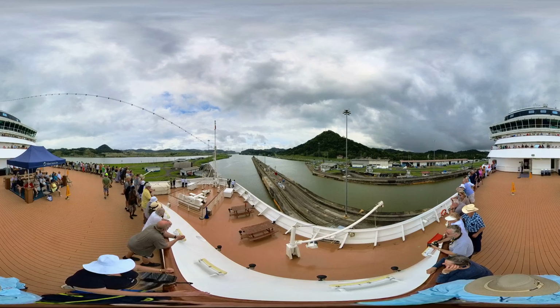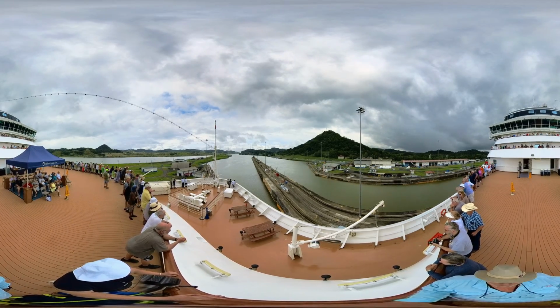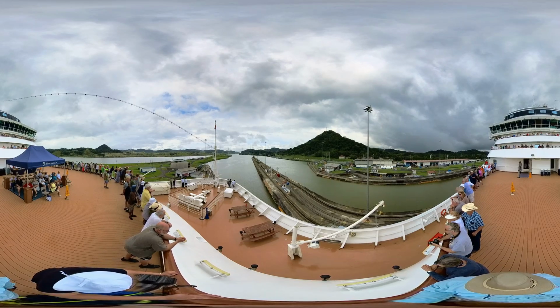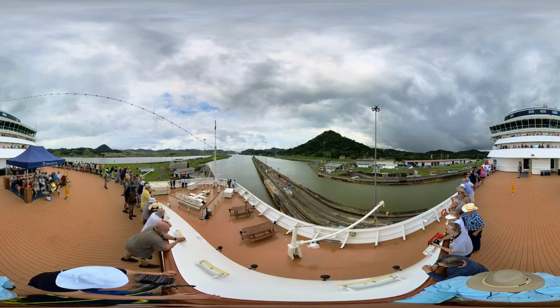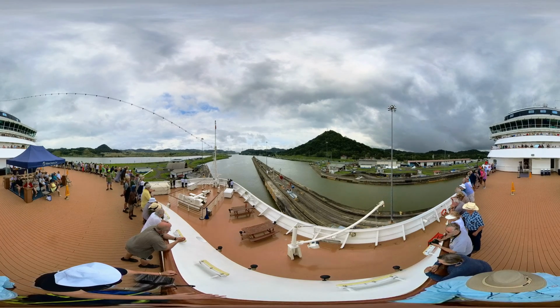You can stop by our pool today at 1 o'clock for Swim Across the Canal. So 1 o'clock at Seaview Pool, Deck 9 aft. You can participate in Swim Across the Canal.